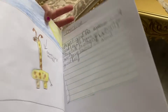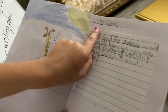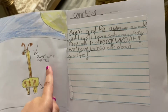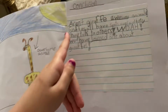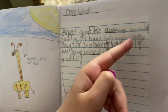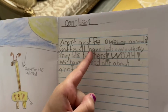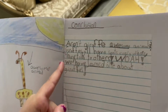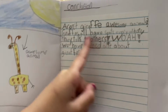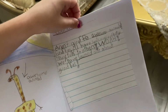So now we're going to read one more page. Conclusion. Awesome animal. That's an awesome animal, giraffe. Aren't giraffes awesome animals? Giraffes all have spots everywhere. They talk to others. Whoa, we have learned a lot about giraffes.